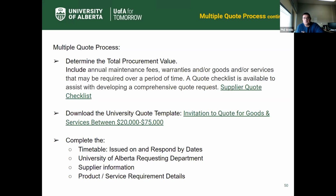We did complete a quote checklist, and that provides you a lot of information. When you get the link on this, you'll be able to have a look at it yourself. It identifies a bunch of information that you may want to consider when you're getting ready to put a quote together and you're reaching out to a vendor. A lot of these things are important to recognize the total value of your purchase, because the equipment or the service may be one price, but the maintenance on that equipment or service may be an additional price that you need to take into account when you're putting the PO into the system.